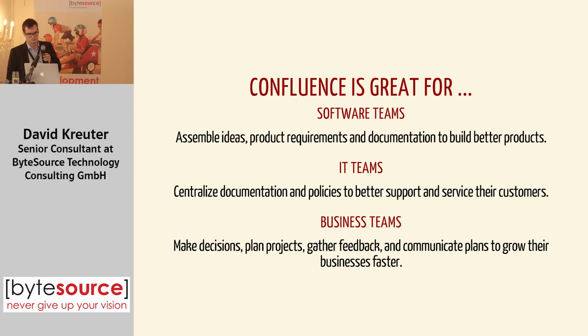And the third big player or role is the business teams. Confluence is great for making transparent decisions. So you can really discuss decisions based on Confluence, and gather feedback from your colleagues, from developers, just to grow your business and make business better and faster.